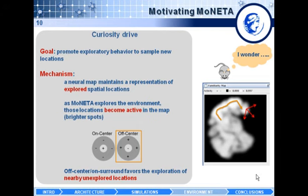The familiarity map excites, with an off-center on-surround, the curiosity map in order to generate activation in cells which are just around the area that has been explored, but have not been explored in the past. Therefore, this map basically guarantees that in the next iteration, the curiosity map will have activation around the areas of unexplored environment.